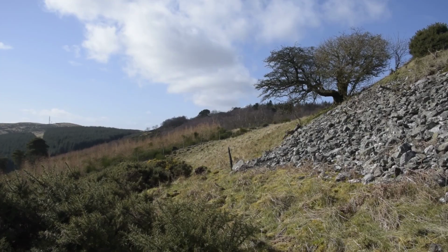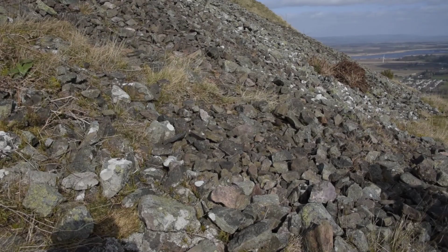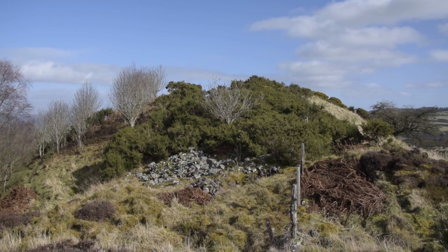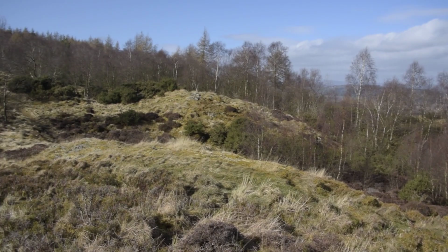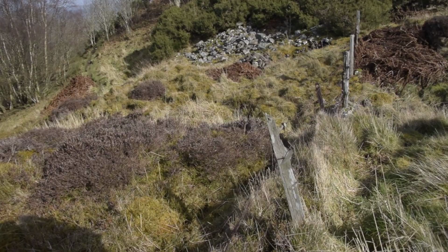Half along the wall, here's the wall, it's a big wall. It's a lot of stone still left over. That's the Hillfort from the other side. That's where we were earlier, where all that gorse is. Still remains of the wall. And path leading over to the other wood. Just coming up from that direction below.